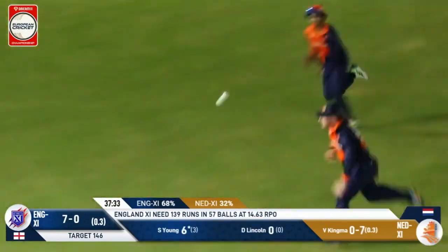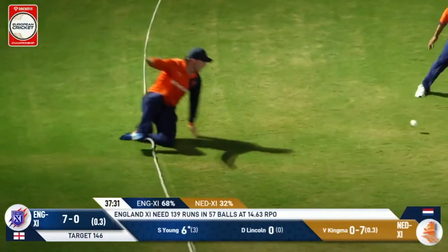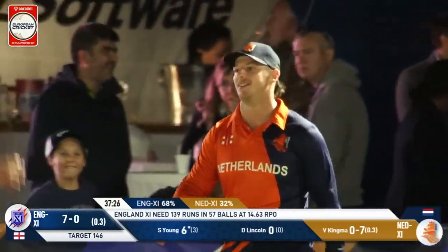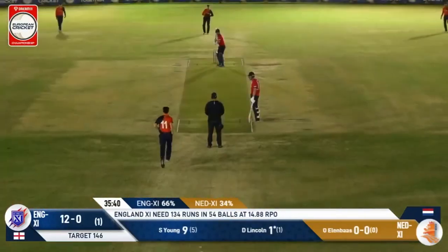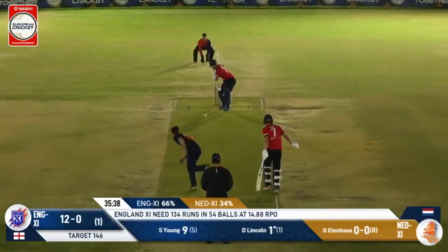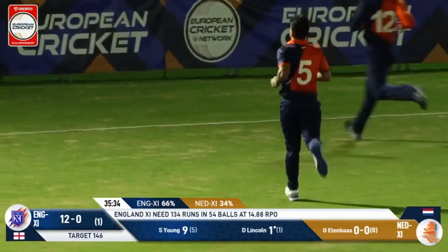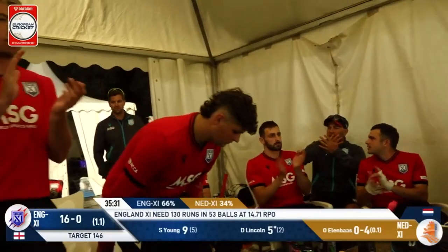Upish in the air, and Levitt can't get there. Again, a good pull back. They're going to go for 2, and it's fumbled by Anav Jane. Lincoln faces up to Ellenbus. And he drives. Does he get enough? Just. That's another ball. Certainly not out of the middle, but it'll bring a boundary for the English.